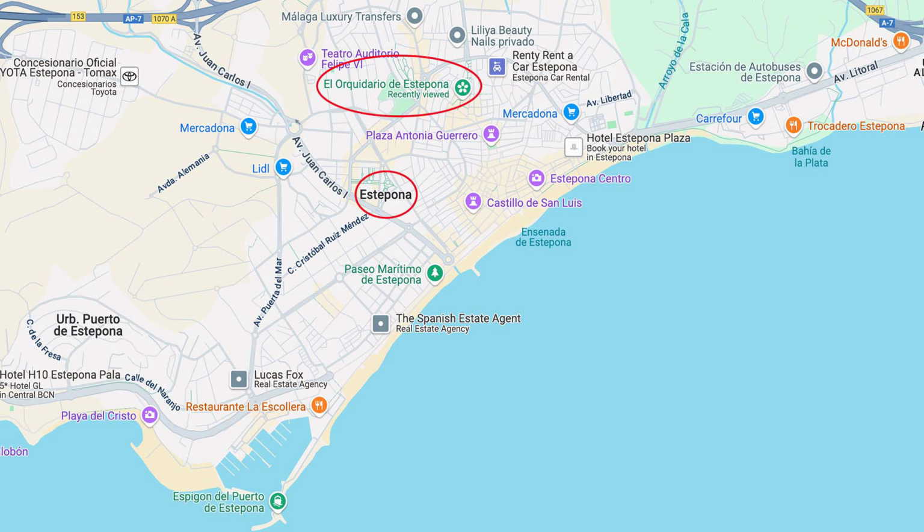Now I'll circle this section right here. This is the beautiful promenade that's been newly built in the last couple years in Estepona along the seafront, and this is where we're coming. We're coming from the beach. We're going to be walking up into the Orchidarium today.